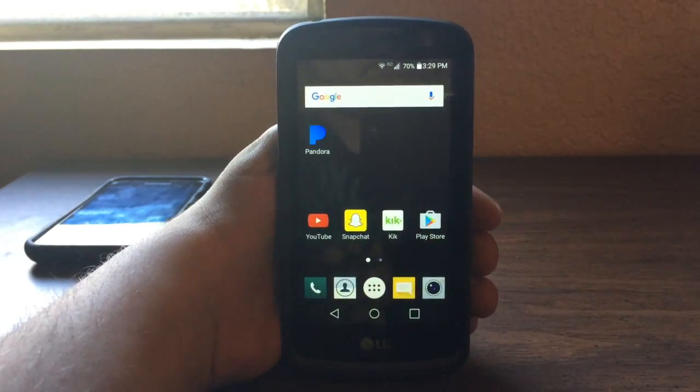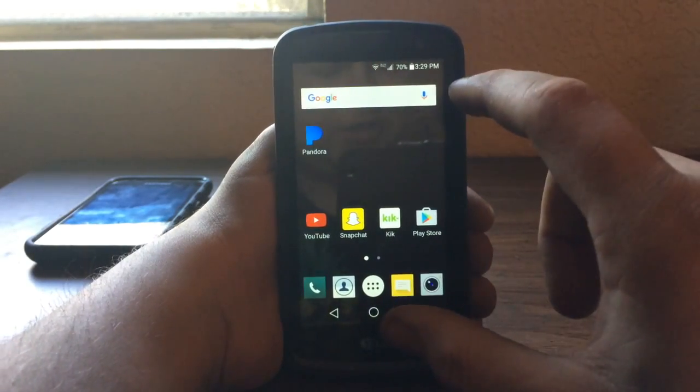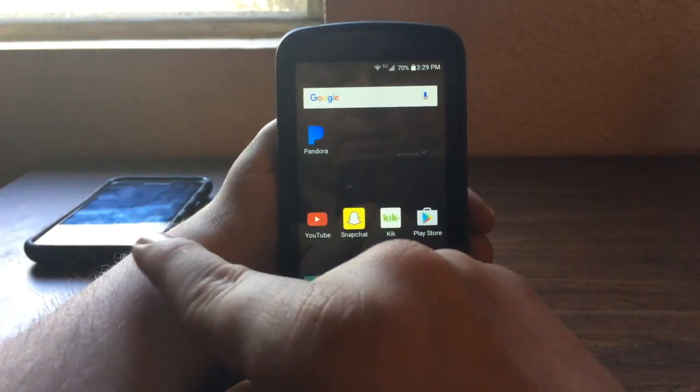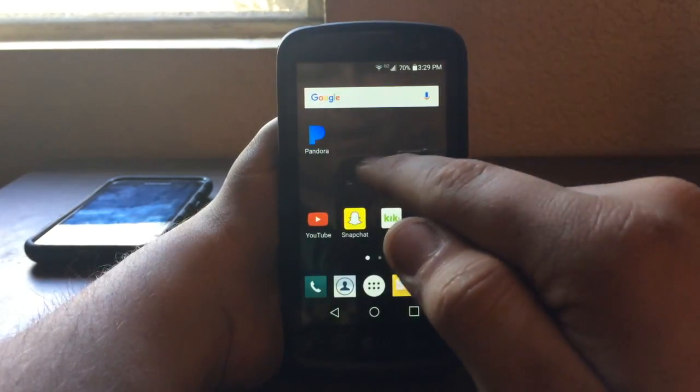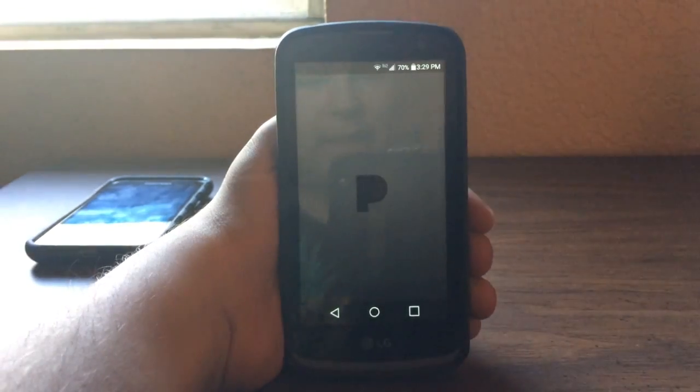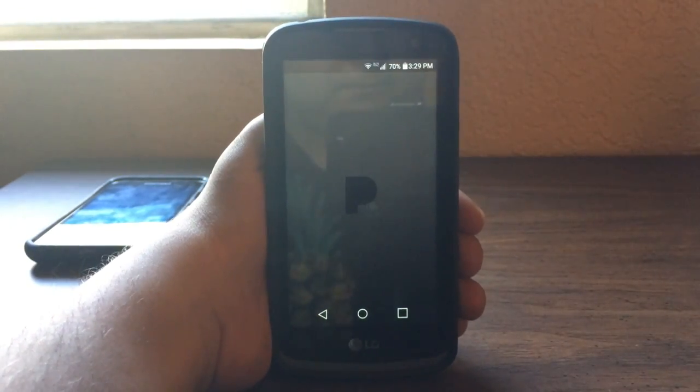All right, so let's get started with this one. This is my main page on the LG Rebel. I only have the Google app, which I just showed you on the Galaxy Luna, which happens to be right over there. And here's Pandora. It's the only app up here. It's the new Pandora, not the old one.